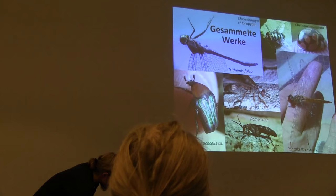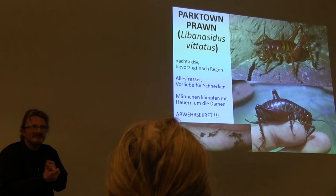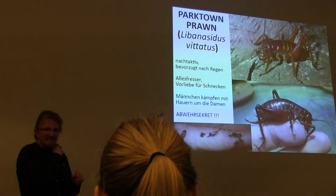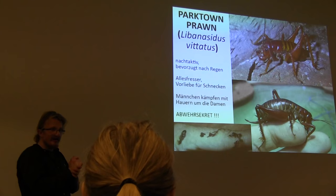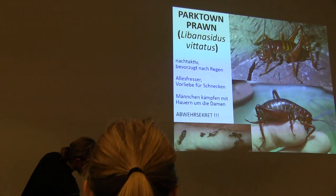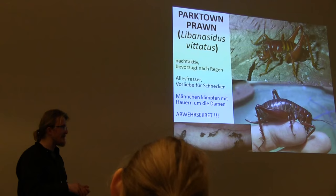Now, this is my most favorite insect in all of South Africa, so I think the elephants can go home. I've never seen elephants, but I think this is the most exciting insect. It's like the weta from New Zealand, but I think the weta can go home too, because the weta is very endangered and you have to search for it, and the Parklon prawn is just everywhere in Gauteng, or in Johannesburg, in some gardens, they have everywhere very nice big crickets.